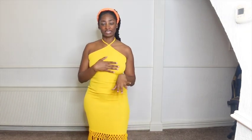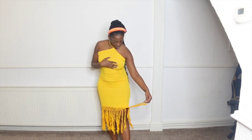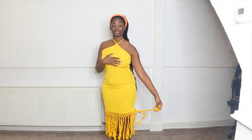Guys, I have to cover up because everything is revealing, but this is this yellow halter dress with, I don't even know what you call this design, but this down here is sick. Let's talk about head first. So I got my sleigh band from Shein. If y'all didn't know, Shein have sleigh bands, and I got this in orange. I feel like the orange would give this dress a nice little pop, and it has the little yellow stones in it. I feel like it's cute.